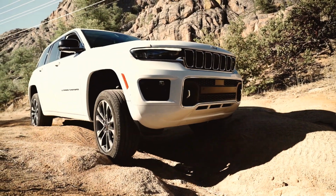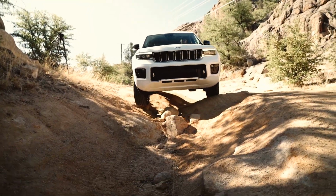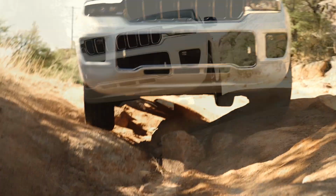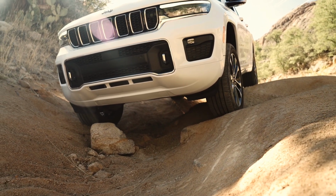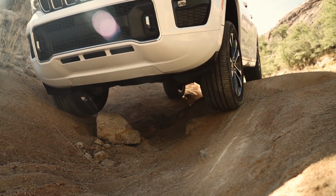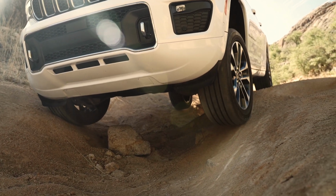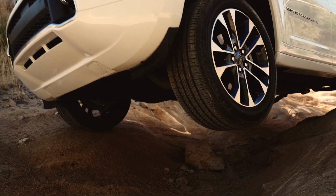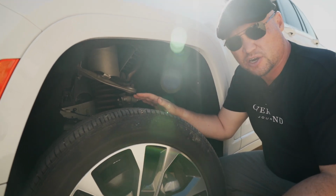You know, I like the fact that this 8-speed automatic has a very low first gear, so when you combine it with the 2.72 to 1 low range, you end up with a very effective overall crawl ratio. Traction control system is very good. This isn't the Trailhawk model, so it actually doesn't have the rear locking differential, electronic locking differential, but the traction control, in my mind, works as you need it to. The air suspension makes it very comfortable on the road, and it gives you up to 11 inches of ground clearance off-road.